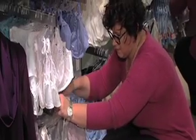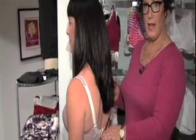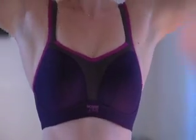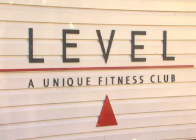Ali Cudby, the author and founder of Fab Foundations, an online blog dedicated to helping women find and keep their own fab fit, gives us a few tips on how to find a good, supportive sports bra. We met up with Ali at Level Fitness Gym.